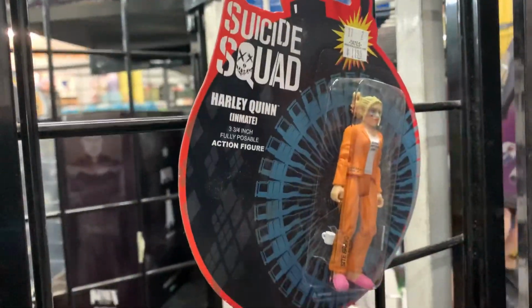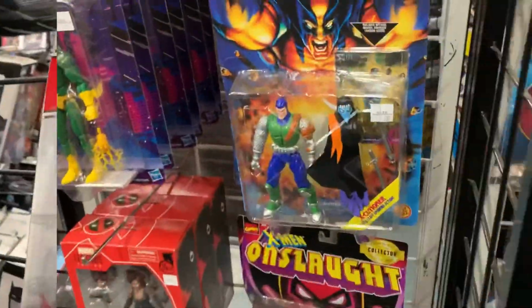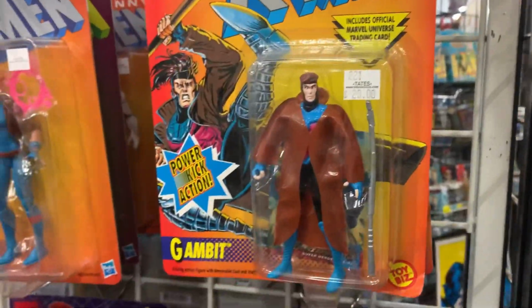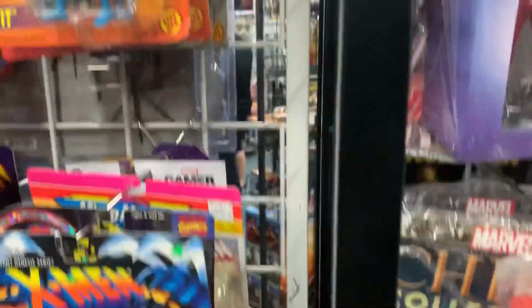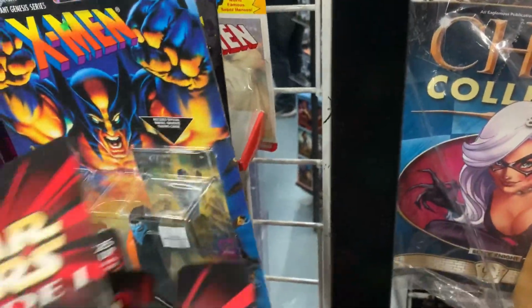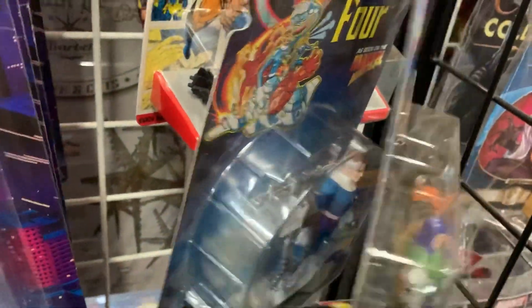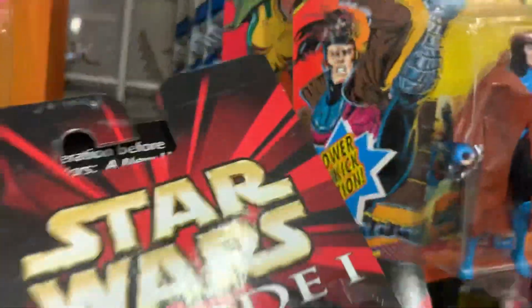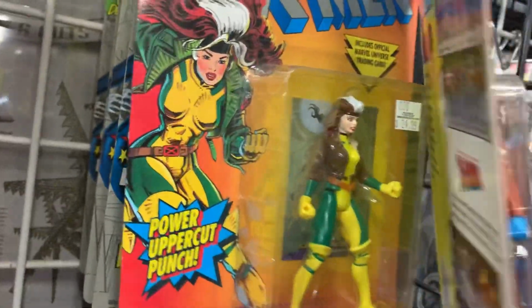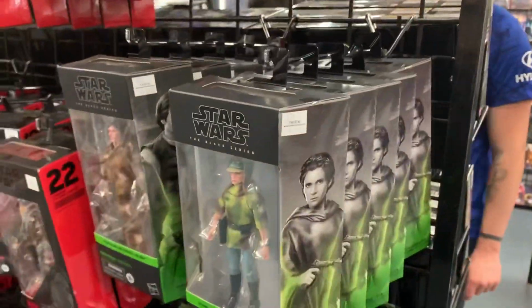These I don't think I've ever seen before. Suicide Squad 3.75 inch Suicide Squad figures. I don't think I've ever seen these before. Interesting. Got some Marvel here. A few retro modern Marvel Legend ones and a few retro vintage ones from back in the day. And let me see if I can get this to move it. Yeah, there's a Mr. Fantastic back there. Gambit and Rogue. Hold on, Rogue. I've got a couple figures in my hand that I grabbed as soon as I walked in the door just because I didn't want them to disappear.